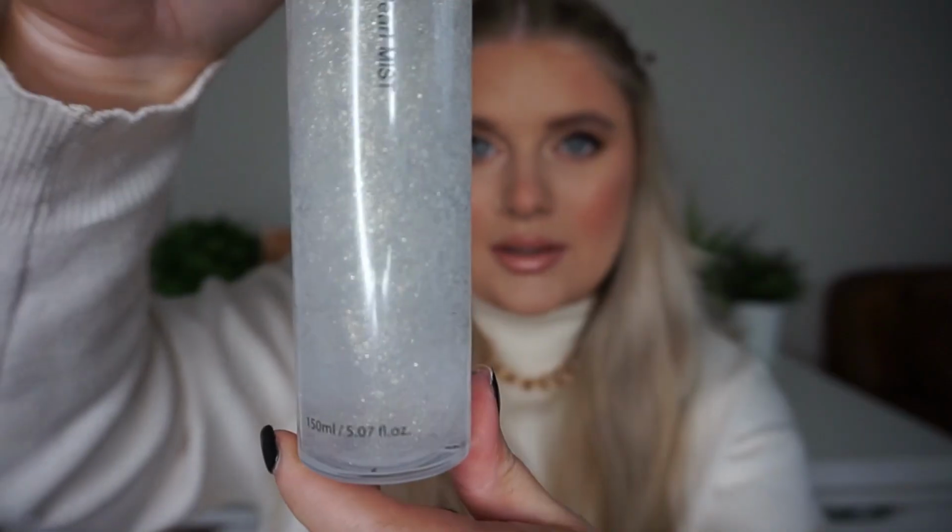And so because I'm not glowy enough, I'm going to set everything in place with, look at this. So this is the 3W Clinic Makeup Pearl Mist. It looks so strange on the inside. It looks like a gel, but it's not. It's going to take a few squirts of this.